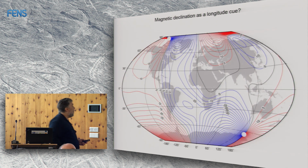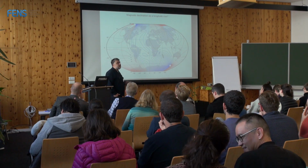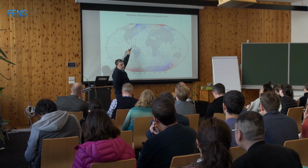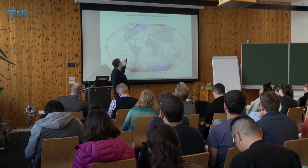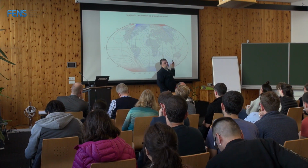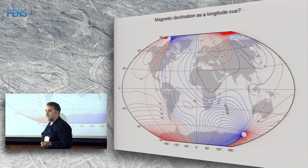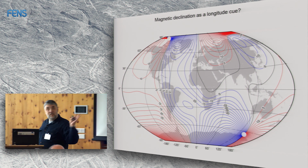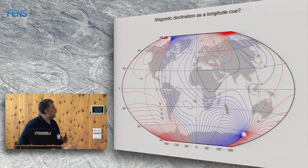And why is declination so tempting? It is because it varies along the east-west axis exactly in the areas that are problematic from the viewpoint of inclination and intensity. So it would be a very nice solution.